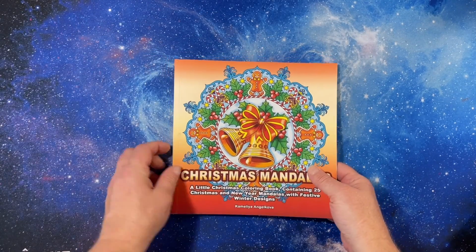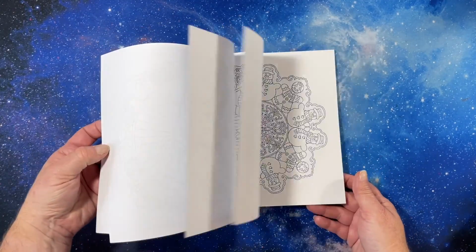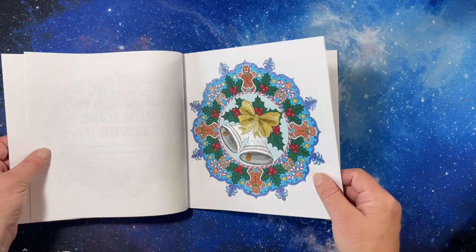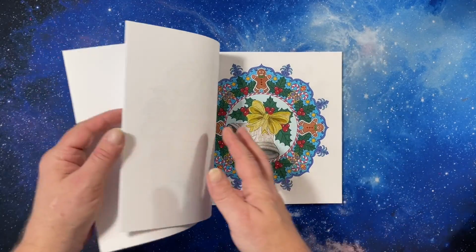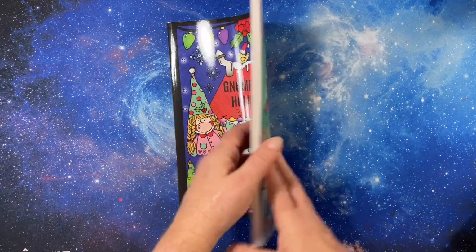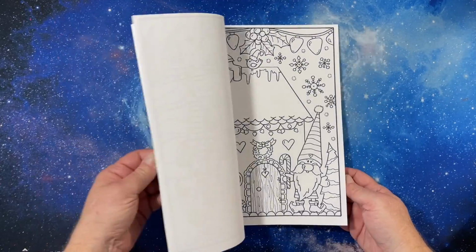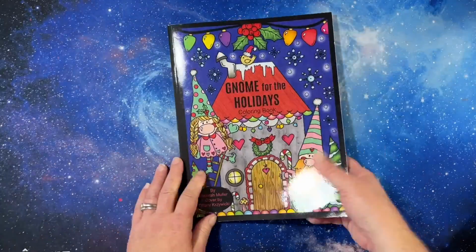Christmas Mandalas by Camellia Angelkova. I had a mojo when I did this one. Like, I was really doing well. Glitter gel pen. And I lost my mojo, and I'm not sure why. Gnome for the Holidays by Deborah Muller. This one is adorable. And I'm sad that I haven't colored anything in it.